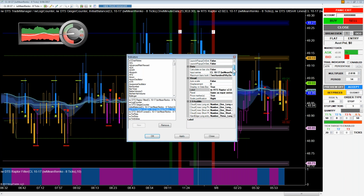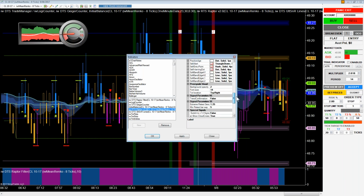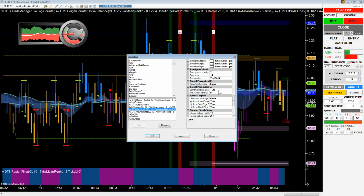You can actually adjust your soft edge parameters a little bit. So if you click on your indicator panel and you go down here to your Raptor 2.0, about halfway down, you'll see signal parameters SE. That stands for soft edge. By default, the extreme retest sensitivity is set at 1.01. The higher this value is, the more number 2 signals you will print.